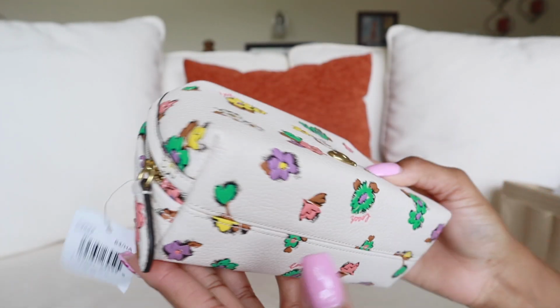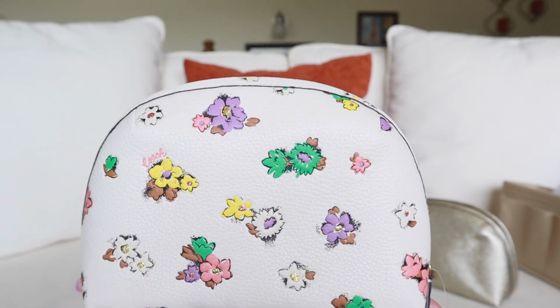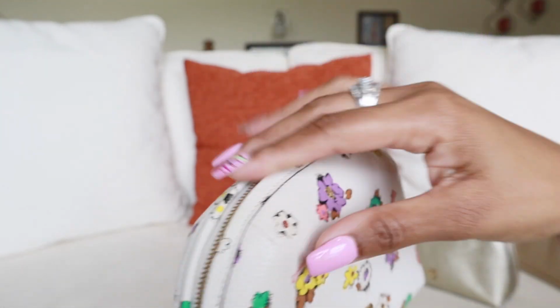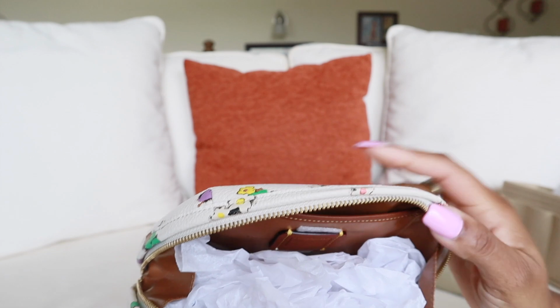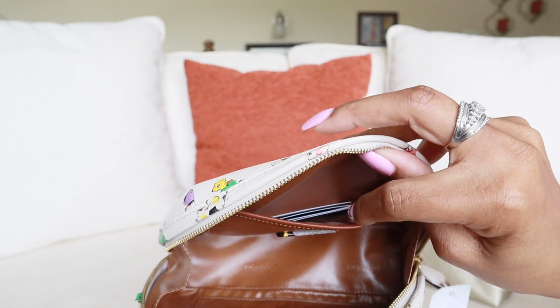Same thing. This is the Coach Retail Boutique Julienne 17. It is also new with tags. I also found this one on Poshmark, so I had to grab it. Great price. You've got the brass hardware, that beautiful gold zipper. This one holds more than the Louis Vuitton small cosmetic case, and that's the reason why I wanted it. Once I saw it in that signature, I was like, oh, I have to have that.